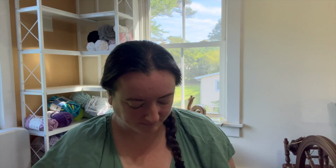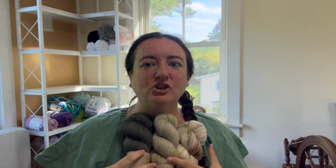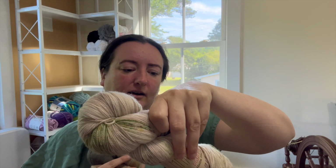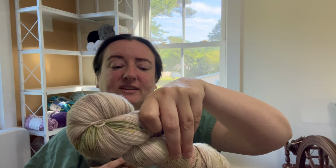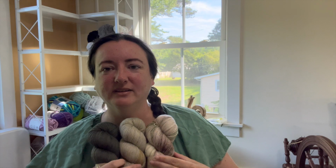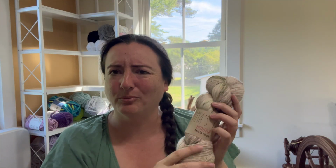Oh my gosh. Okay. So these are the Hella Hanks that I had picked out. Isn't that the prettiest combination? This one is Fungi. Oh, and by the way, these are an MCN, so 80% superwash merino, 10% cashmere, and 10% nylon, and you get 600 yards in 150 grams. So like I said, Fungi. It's kind of hard to tell in this lighting, but there's this pretty browny mauve color and then some brighter pops of grass green. It's not showing up as bright on camera, but it is still pretty muted.